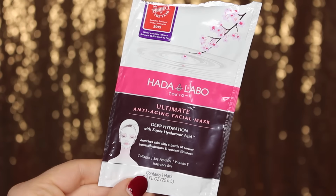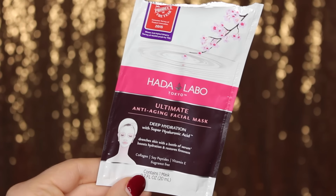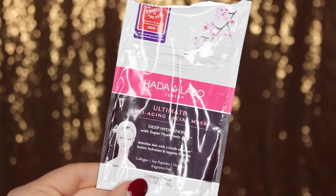Next, let's move into masks. I'm actually going to save my favorite one for last. Not because the first one wasn't great, but just because, you know, build the anticipation. So the first mask is from the brand Hada Labo. It's the ultimate anti-aging facial mask, and it basically is for deep hydration with super hyaluronic acid, which for me personally, I don't really struggle with dry skin. My primary anti-aging skincare component right now is SPF, so I don't buy or use a whole lot of anti-aging things.